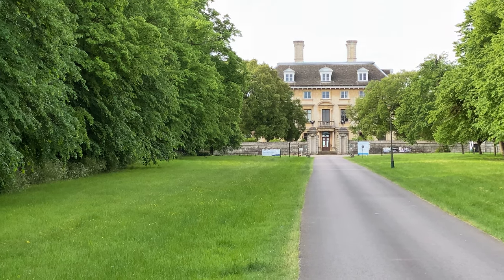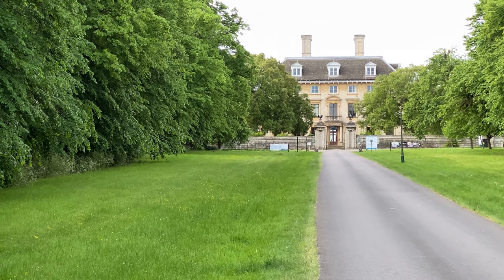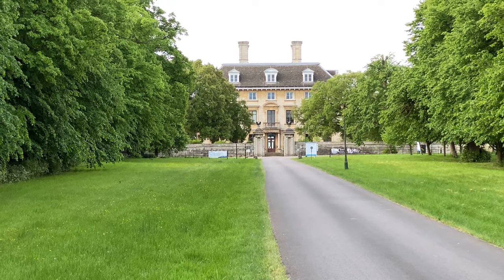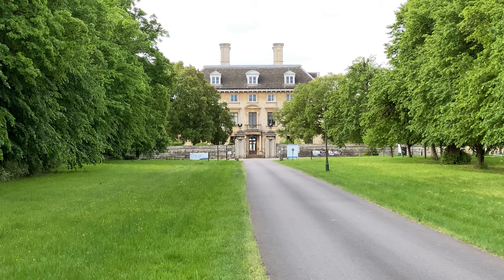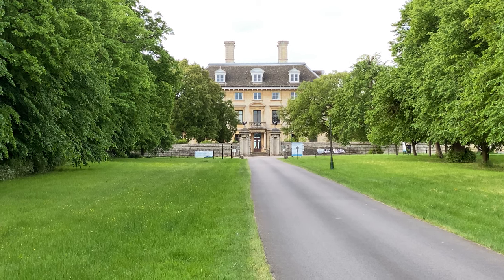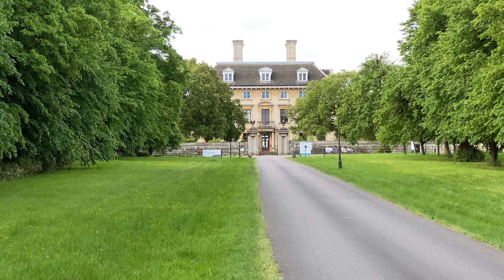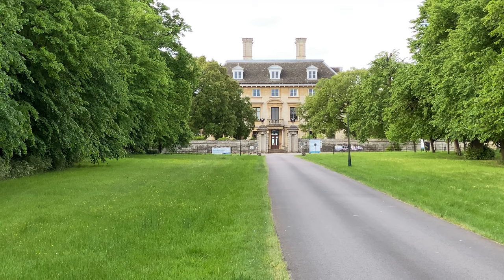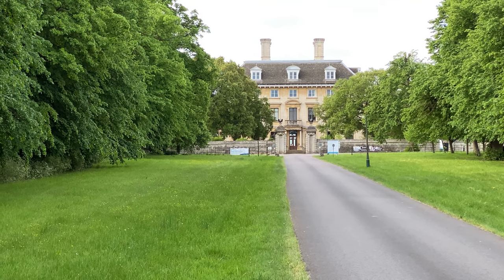Built in the 1600s, the chap who built it was a pretty wealthy and pretty important person at the cathedral. And during the Civil War in the 1600s, he basically legged it. He bought the manor of Longthorpe, and word has it he took a lot of the stone from the old cathedral and built Thorpe Hall with it. And how much of that is true, I don't know. Chap was called Oliver St John.